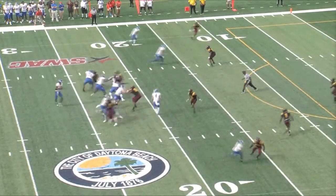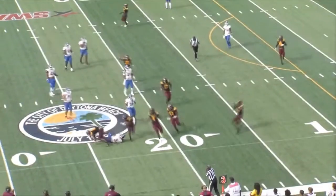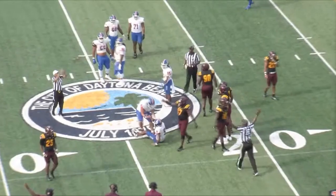Two receivers right, two left. Adams stands in the pocket. Now he's forced to escape to his right. He's going to go down for a sack. And there's a flag late on the play. Make him earn it.